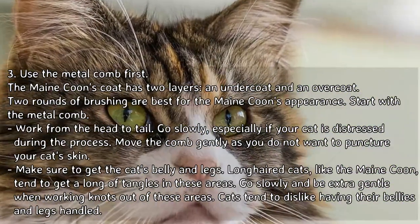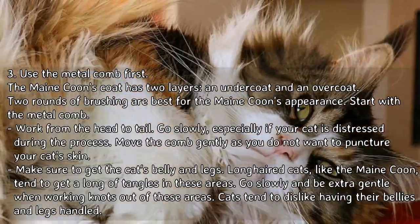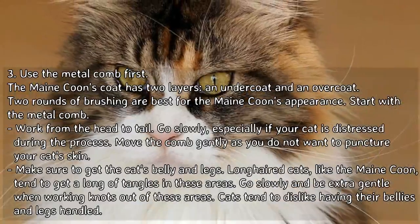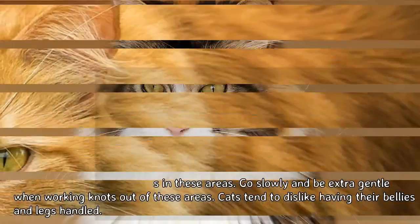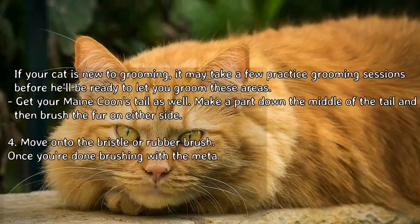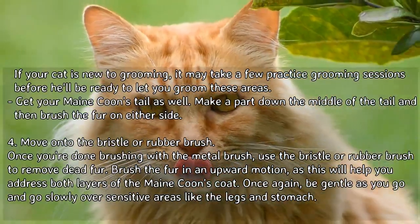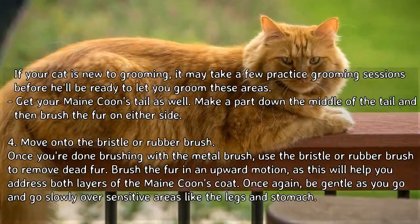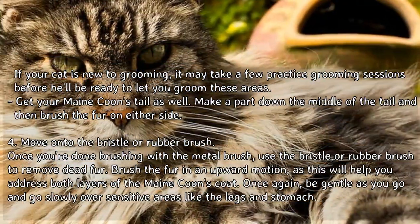Make sure to get the cat's belly and legs. Long-haired cats, like the Maine Coon, tend to get a lot of tangles in these areas. Go slowly and be extra gentle when working knots out of these areas. Cats tend to dislike having their bellies and legs handled. If your cat is new to grooming, it may take a few practice grooming sessions before he'll be ready to let you groom these areas. Get your Maine Coon's tail as well. Make a part down the middle of the tail and then brush the fur on either side.